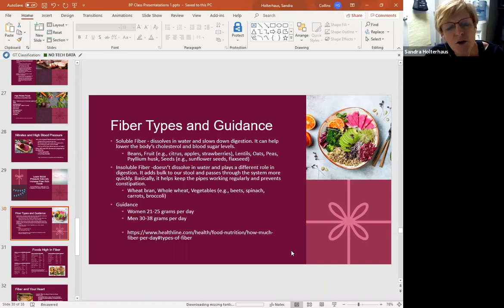So there's also insoluble fiber. It does not dissolve in water and it has a totally different effect in the body. It bulks up our stool and it allows us to keep from becoming constipated. So it keeps things moving through our system. The types of foods for that would be wheat bran, whole wheat, vegetables such as beets and spinach, carrots, broccoli, and then celery, I'll also mention. Those are all great sources of insoluble fiber.